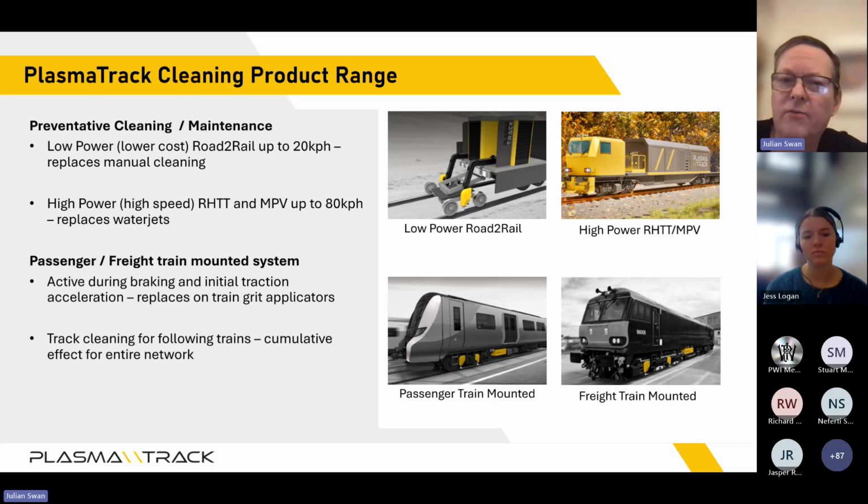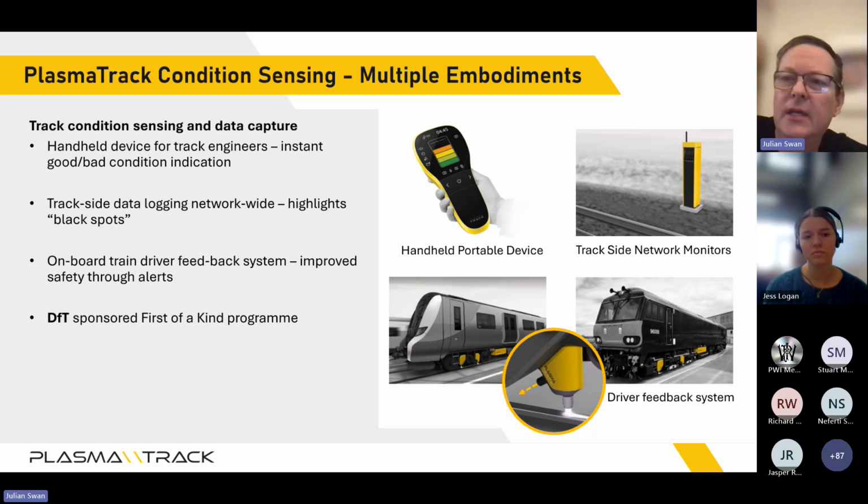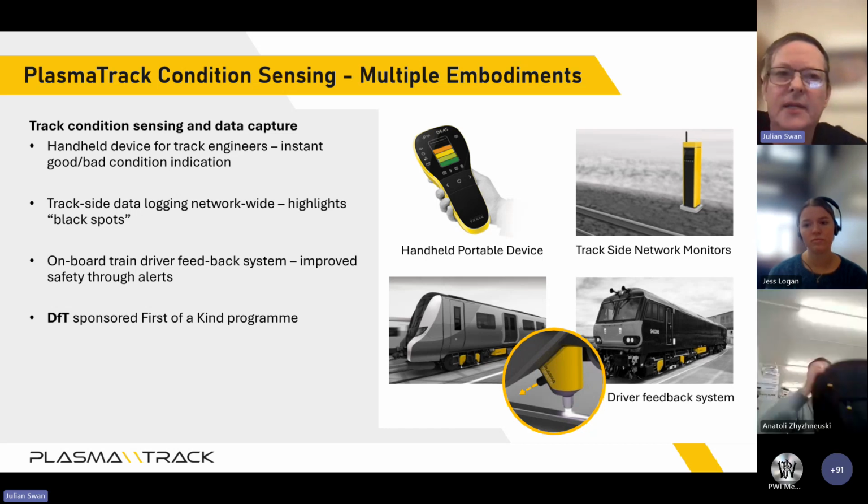So that's the core of PlasmaTrack. But while we were developing our plasma cleaning technology, we worked with the National Physical Laboratory to understand what the leaf layer was, so that we could understand a before and after effect and measure the effectiveness of plasma. What we've uncovered is a spectrometry system, which Jess will explain in more detail, and we've proposed multiple different embodiments that could be rolled out as part of understanding the track conditions.